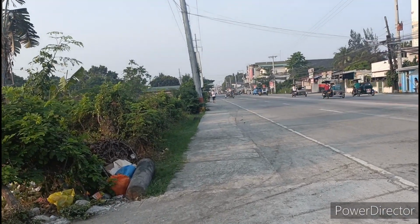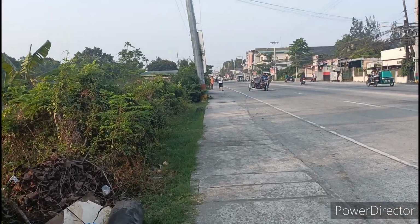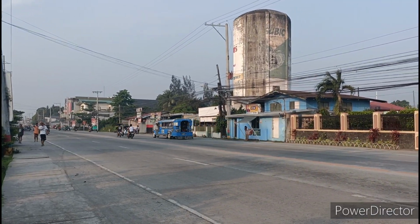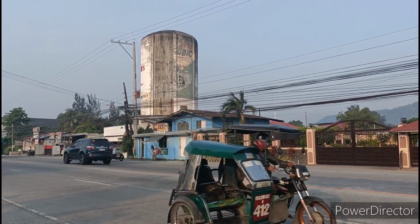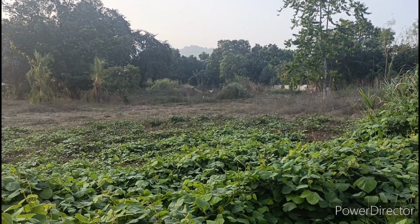A big water tank over there to my right side, and they call that, I think it's called Prime Water now. It used to be called Civic Water. I think they switched over to Prime Water, and that's where you pay your bills and stuff.